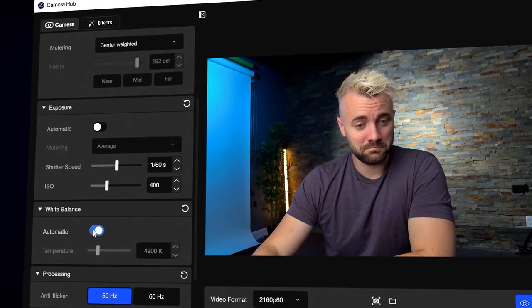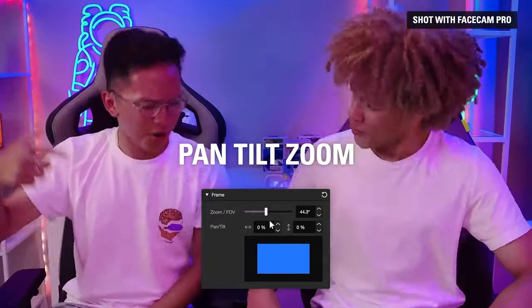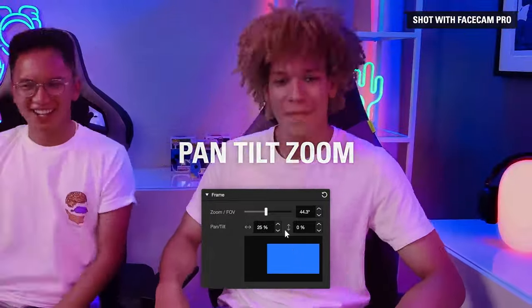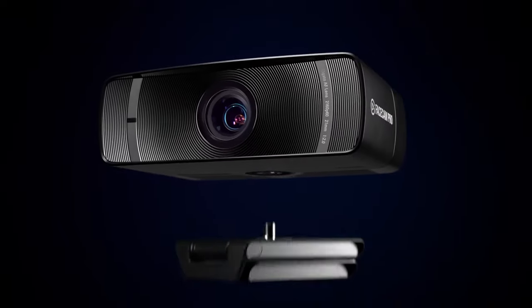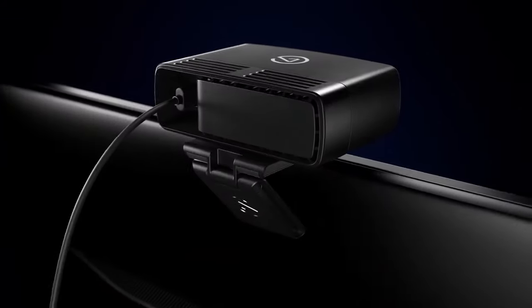Additionally, with deep control technology, this webcam helps you look sharp with autofocus or manually lock in your shot. In fact, you can also zoom, pan, and tilt while maintaining excellent image quality. There's also the Elgato autofocus lens. It has been crafted to catch every detail across the entire frame.